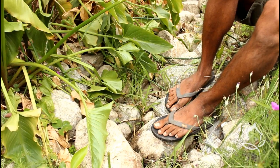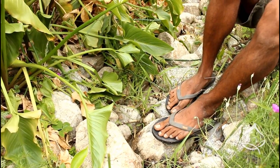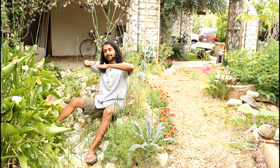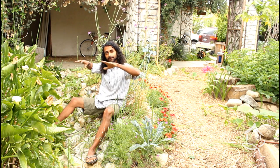Right here beneath me is our swale. The swale is a long, skinny ditch. The bottom of the swale is totally level so that as water comes into it, it fills up evenly like a pool, and the water distributes evenly throughout the garden.